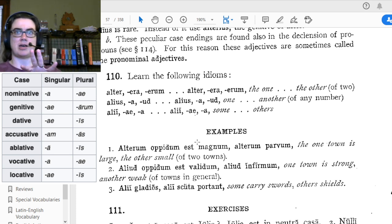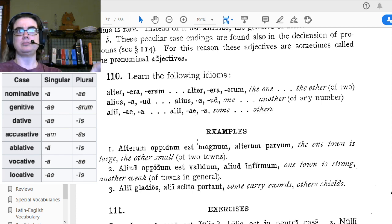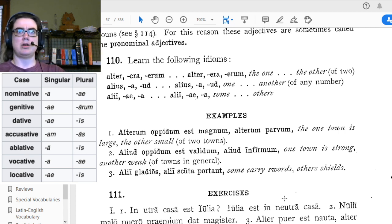Alter, alter: the one does this, the other does this. Alius, alius: one group does this, another group does this. Alii, alii: some do this, others do this. So examples of that: alterum oppidum est magnum, alterum parvum. One town is great, another town is small. You'll notice that Latin just leaves out the words that repeat. You should just resupply oppidum est.